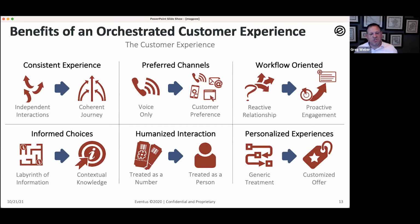And from a customer experience, customers have a very consistent experience now. There's not a lot of independent interactions. It becomes a very coherent journey because every one of those interactions and incidents all now are part of an overall relationship that you have with the business. It's not just voice only, obviously.